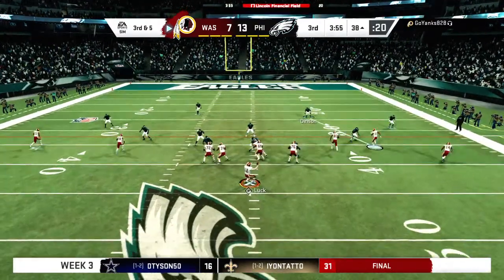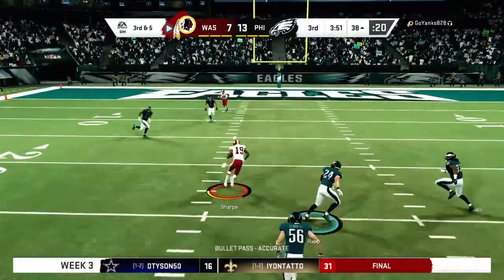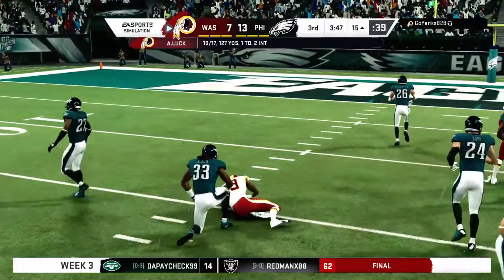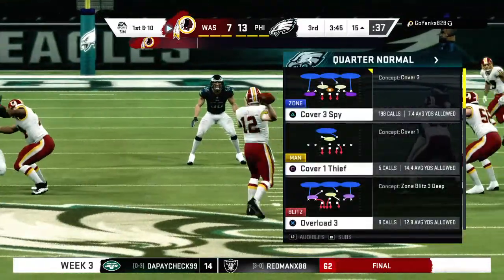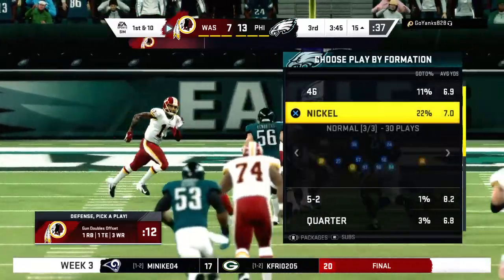To the air again. Luck. And he finds his target. It's sharp. And they're going to be set up down around the 15-yard line. And he has another first down as they'll get the ball down to the Eagles' 15-yard line.